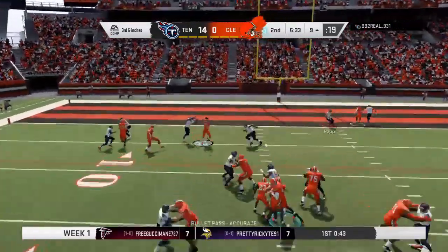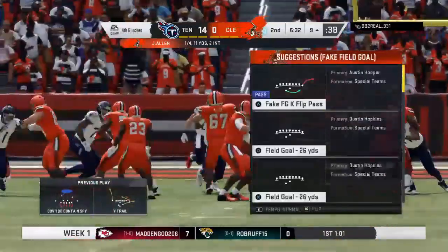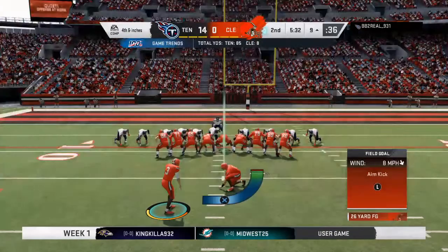Now Allen. And he will not be able to hang on through the contact. It's incomplete. The coverage strong, and now it's fourth down.